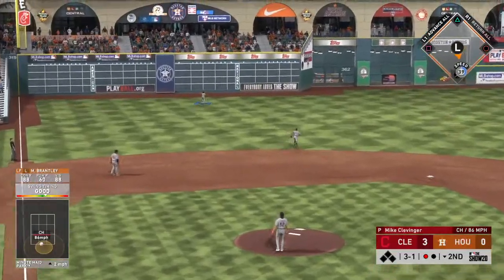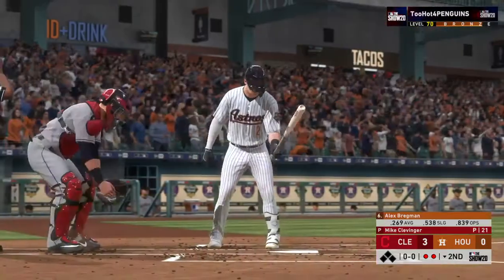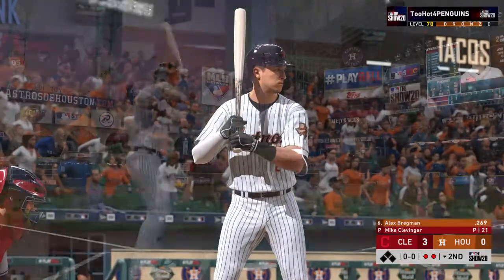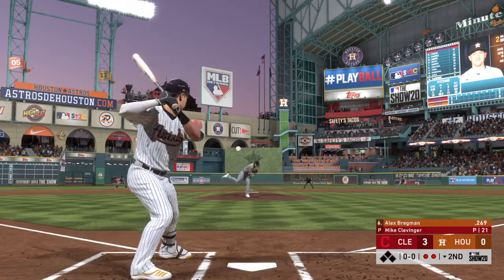And great extension as he drives this one high in the air and deep the other way. Ramirez is back to the track as he takes it for out number 2. Now at the plate, the third baseman, Alex Bregman, will try to make something happen with 2 gone in the bottom of the 2nd. First delivery to him on the way.